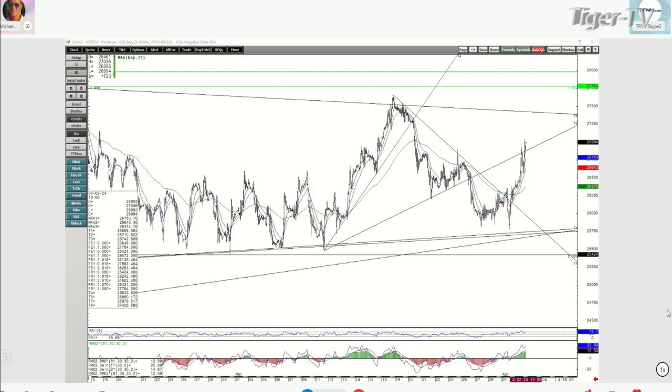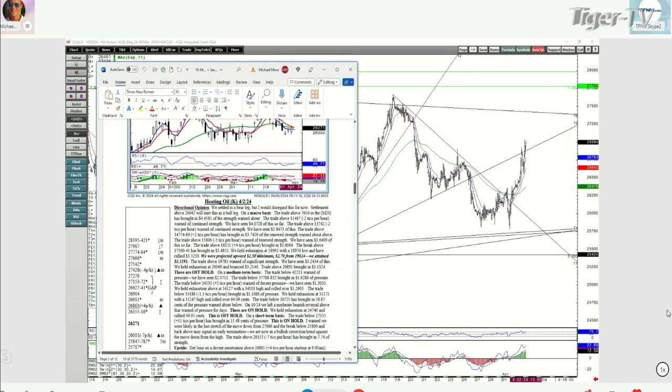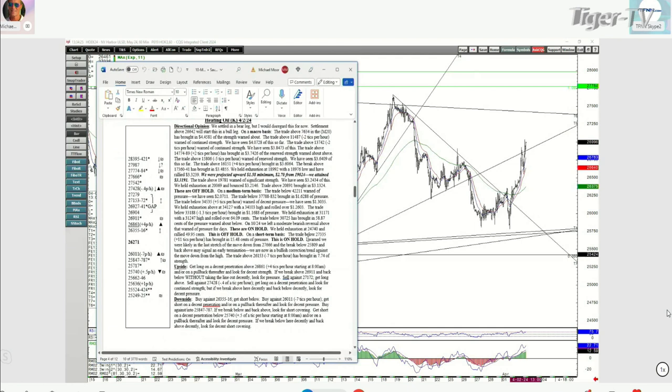I'd warned the other day that the heat was actually leading the downside. And I warned we were likely in the last stretch of the move down from 276.66, and a break below 258.09 and back above may signal an early termination of that move down. That was the break below this low right here, 258.09. We've broken below there, broke back above it.